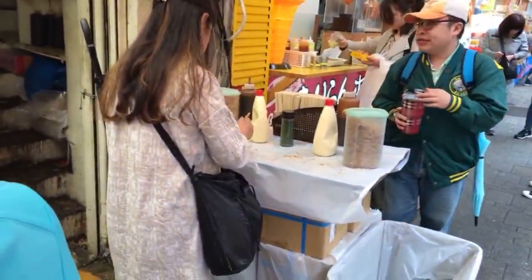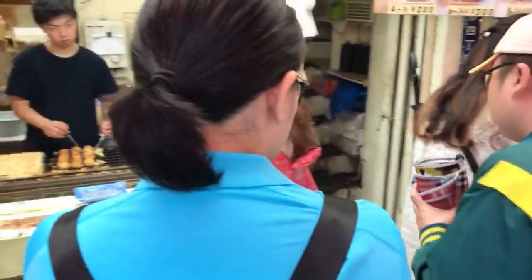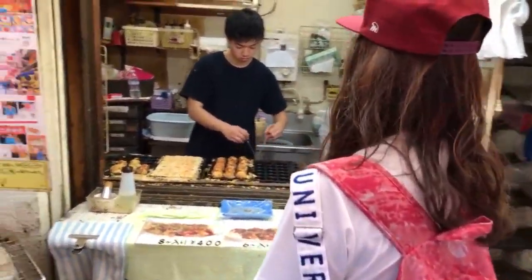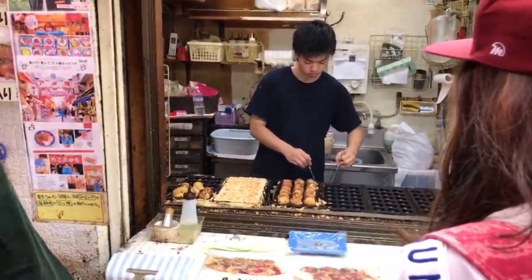I like the fact that they have 2 standing tables as well. There's one on the left and one on the right. And there's no seats, no places to sit. You got to eat it while you stand. You eat it fast, and this is where the dilemma is. If you eat it too fast, you completely burn your mouth and it hurts.